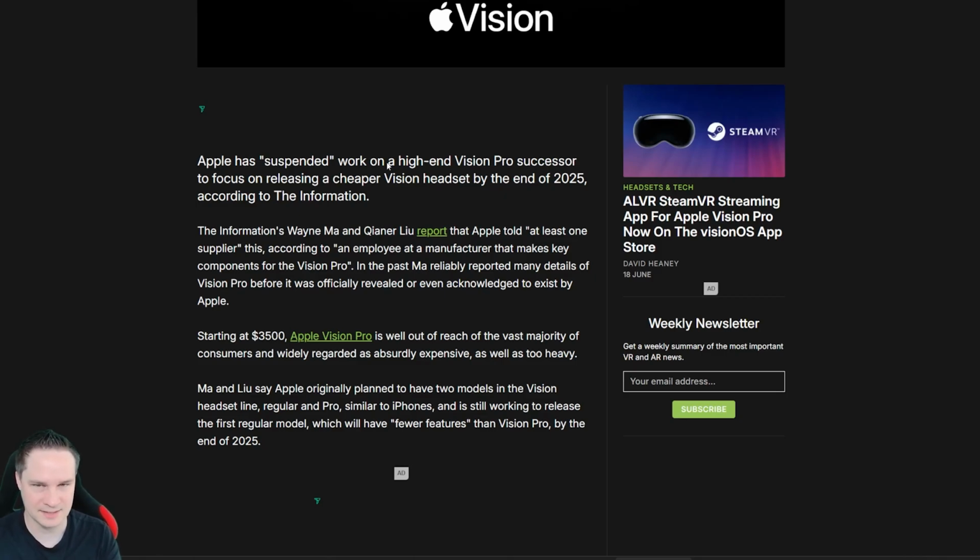I mean, the headset is really good. I tried it. If you are a non-gamer, if you want to work, if you want to watch movies, this is really, really good. As a gamer, if you only want to play with this, it doesn't make sense, because you cannot really play with it. At least only casual stuff. So they will focus on the cheaper headset now. I don't know, perhaps it's called Apple Vision Pro Lite or something.